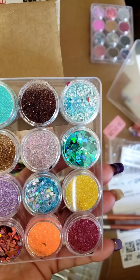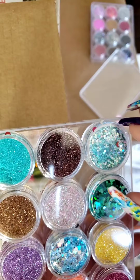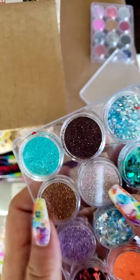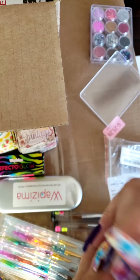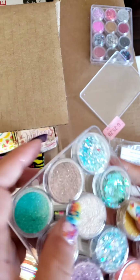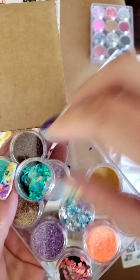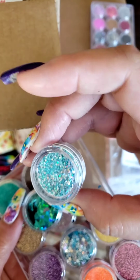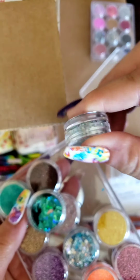Let me show you so you guys can see up close. This one has like the moon, and because I can't take it out, I have to, like, here we go. Do you guys see how pretty that is? I don't even need to open it. Look at how pretty that is.